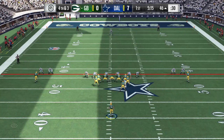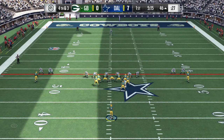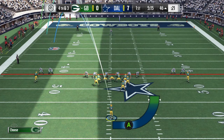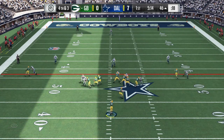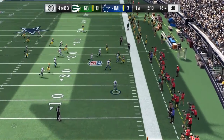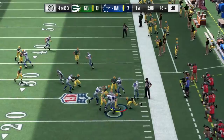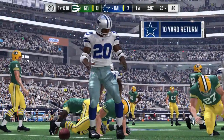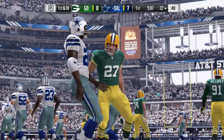On now is the Packers punter, as he should be able to pin him back deep here with his first punt. This is taken around the 12. That'll go as a punt of 32 yards. And out will come the offense as they take over.